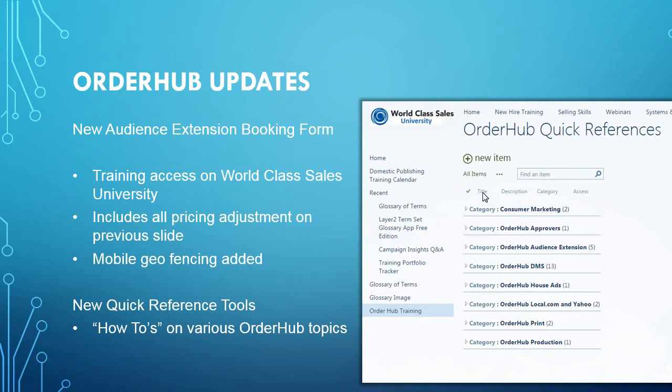And then new quick reference tools, how-tos on various OrderHub topics. This is all in the World Class Sales University, the archive material that's back there. So you can go back in here and look at a lot of this stuff. I think a lot of it is pretty much up to date from this current time now, with the exception of what I was just talking about with mobile geofencing. It's just something that we ran across actually yesterday. Other than that, everything that's back there in the OrderHub training section is really good information.